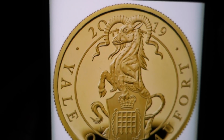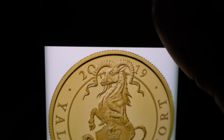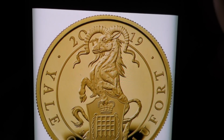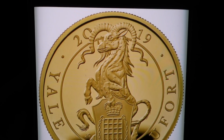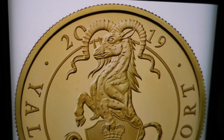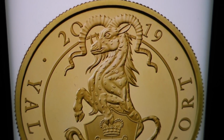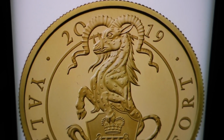Now I think the Queen's Beasts series is doing fantastic when it comes to the designs. You know, and when I say that, there's been no designs that I hate. And to give an example, when you look at the Royal Mint Lunar series, I think they started off strong with the horse. Even the sheep afterwards was okay. The monkey was too, but then I think they just tanked from there.